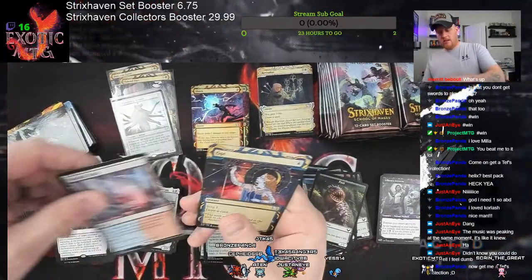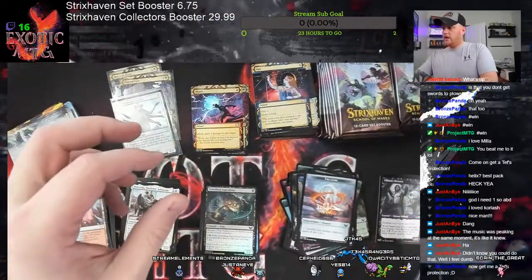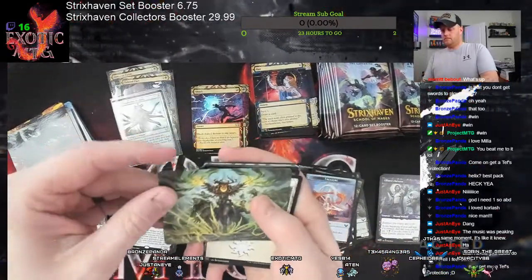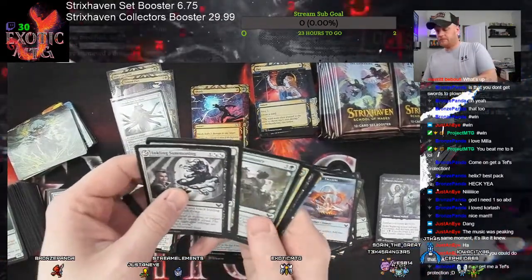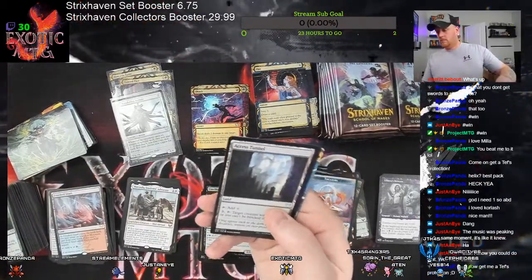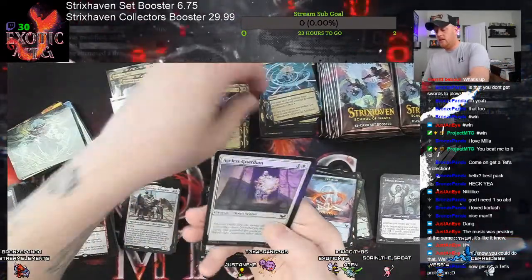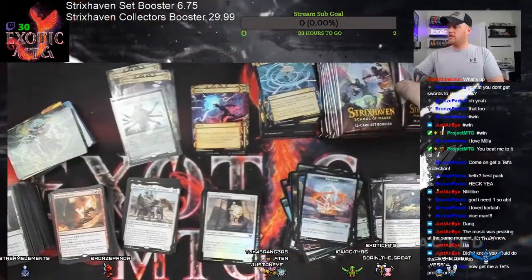Snarl, another dollar. Opt, Unwilling Ingredient Foil, and a treasure. Thought that had a signature for a second. Access Tunnel, pretty good in limited. Fervent Mastery, Whirlwind Denial, Ageless Guardian Foil, and a Springjack Shepherd list card. That's cool.